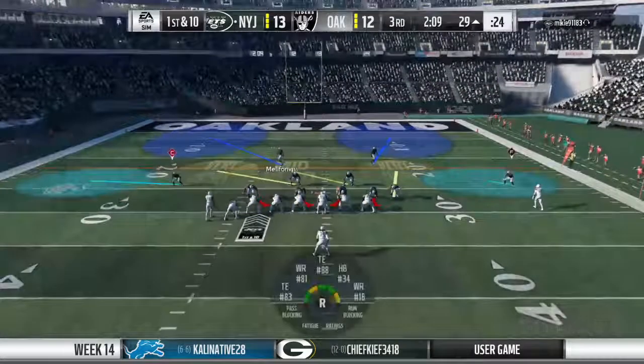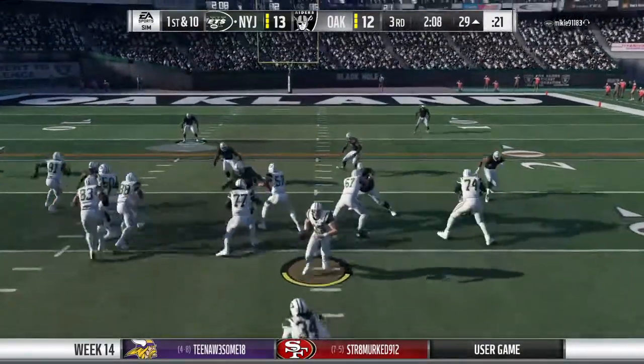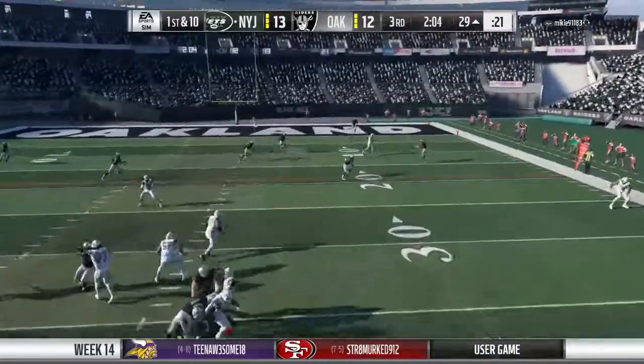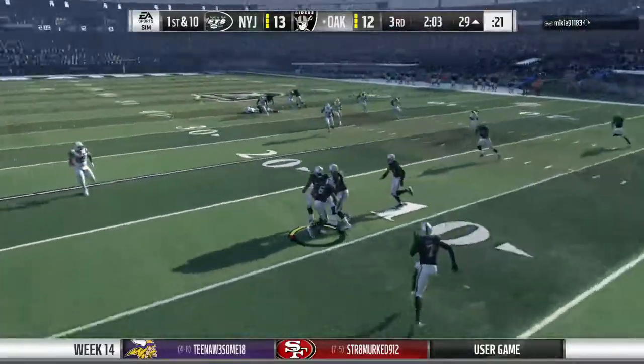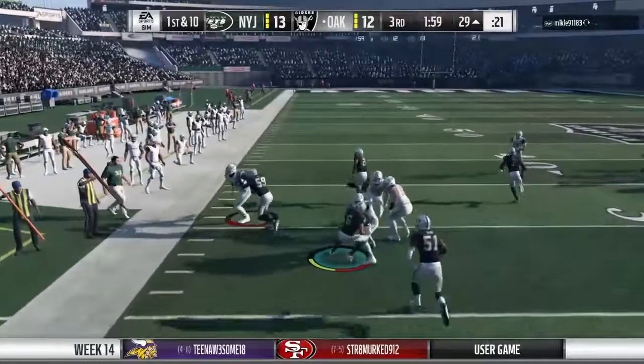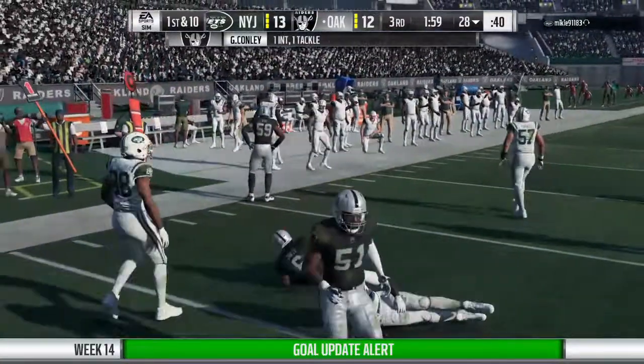Hurry up, here we go. Green 39. Green 39. Now a play fake here on first down. And he's going to be intercepted a 3rd time. Picked off by Gary and Conley. And this return is going to be halted right around the 28-yard line.